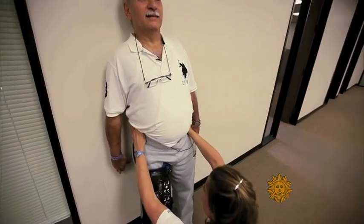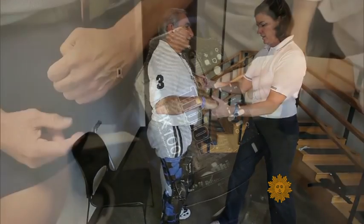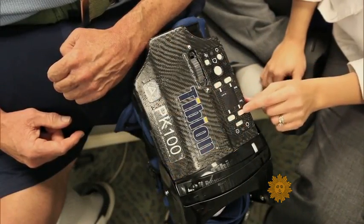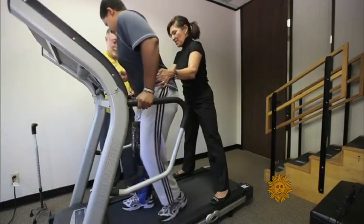Push! Good! The new world of high-tech prosthetics includes this, the Tibion Bionic Limb that helps stroke victims relearn how to use their legs.